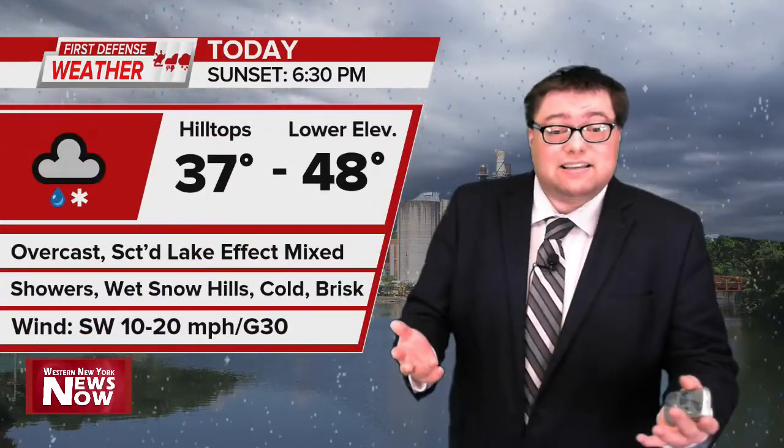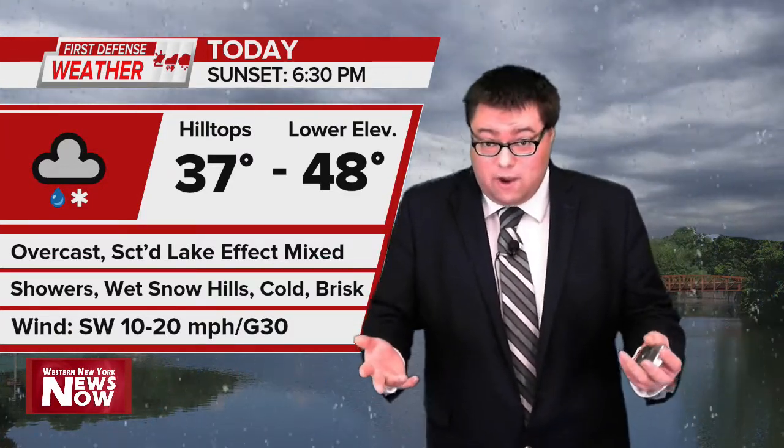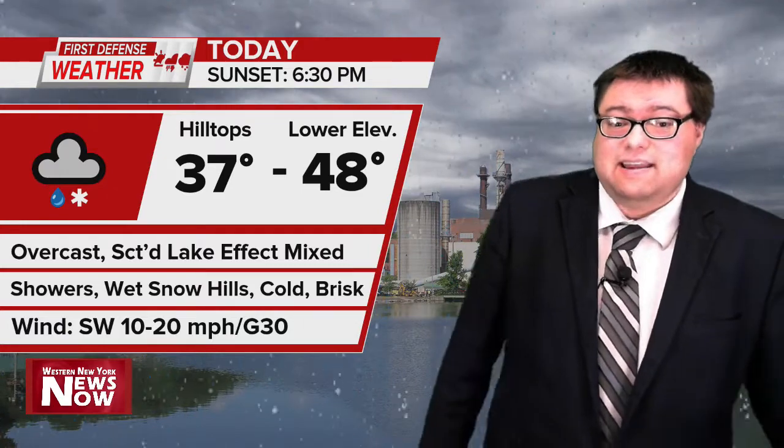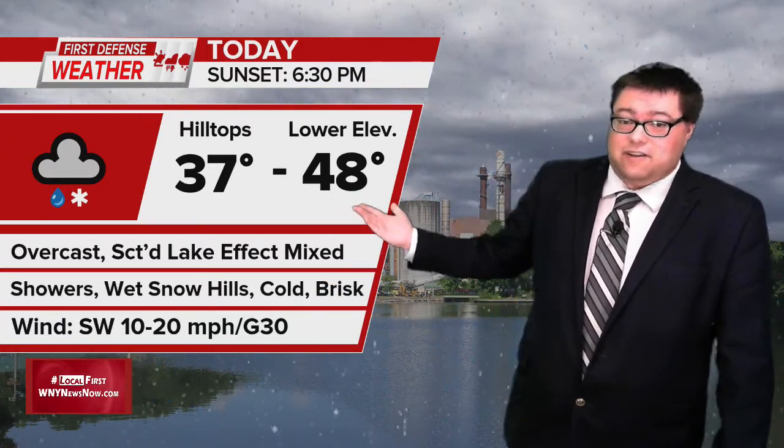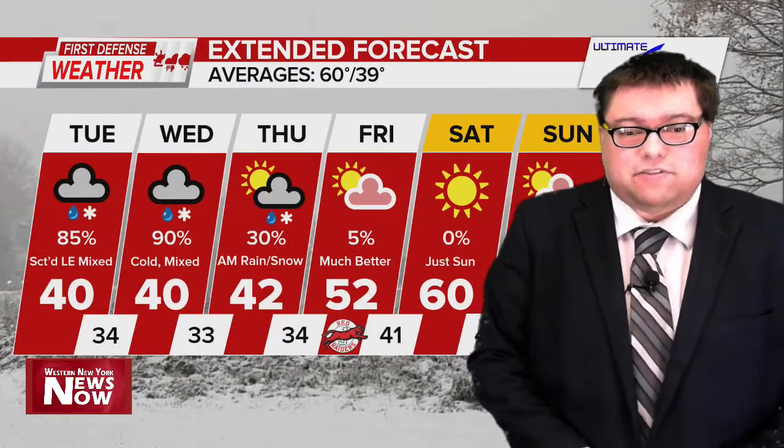So overcast today, scattered lake effect, mixed rain and snow showers, becoming mainly all wet snow across the higher terrain of the southern tier. Cold and brisk, 37 on the highest hills. Very cold today, 48 across the lower elevation. Southwest wind 10 to 20 with wind gusts around 30 miles an hour. Occasional lake effect rain and snow showers continue tonight. Again, mainly wet snow on the hills. May pick up an additional half inch of wet accumulation by morning. 31 in the valleys, 39 at the lakeshore with a southwest wind 6 to 15. Some gusts around 30 in the evening.